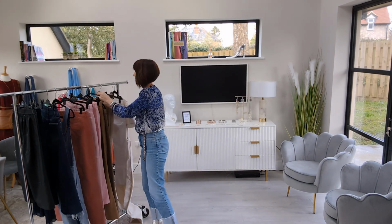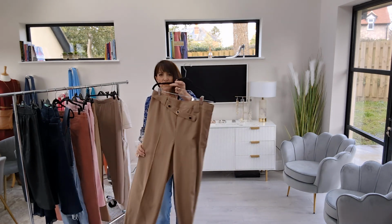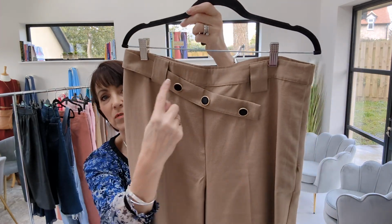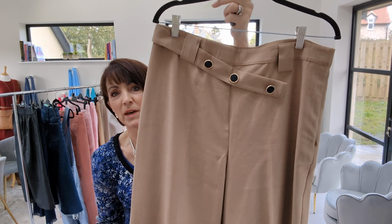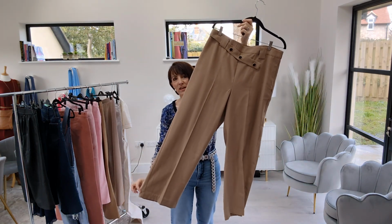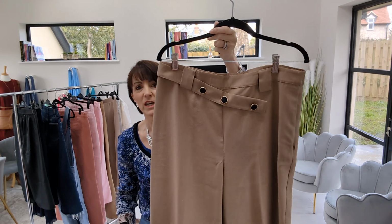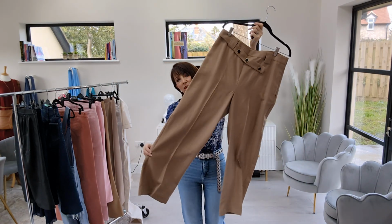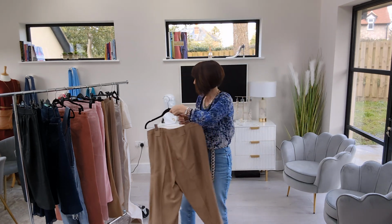And then again, that same sort of colourway, we've got these trousers here, which are absolutely superb, from Tutu Clothing. And they've got that beautiful detail across the top there in terms of the belt. And then straight sort of style here. So again, if you want to wear some of these sort of neutral colours, which are really nice for spring and summer, and these are in a lovely lightweight as well, then that would be a good one.